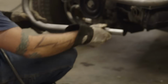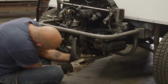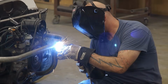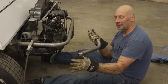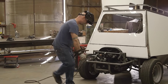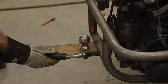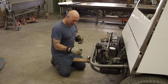I just set up that crossbar that hits the old, well, what you'd consider the frame. And the whole thing with this cage is I'm not welding the engine in. See, it's got little sleeves, so these are welded in, and then there's a bolt that holds the whole thing together. That looks perfect.